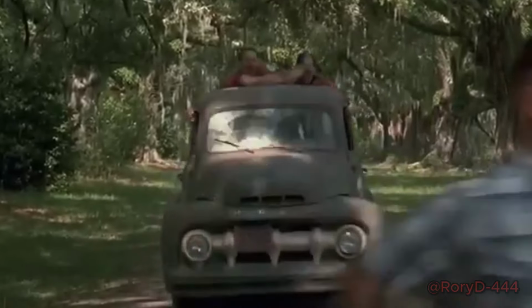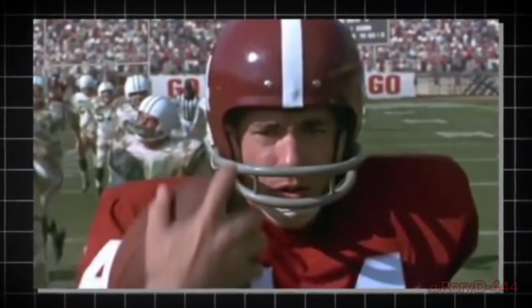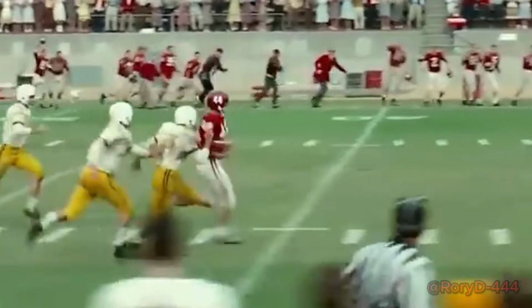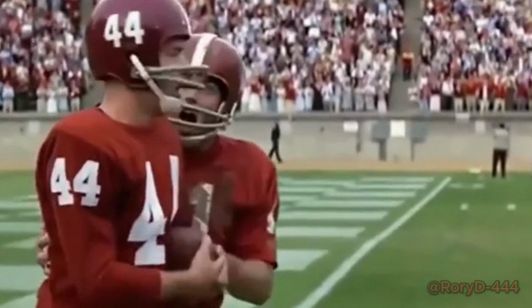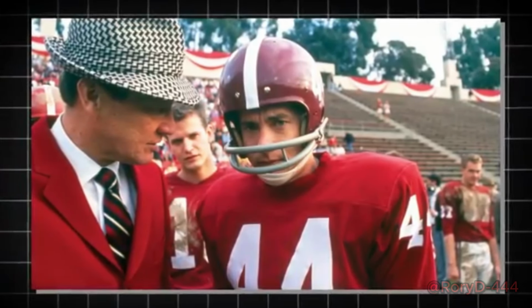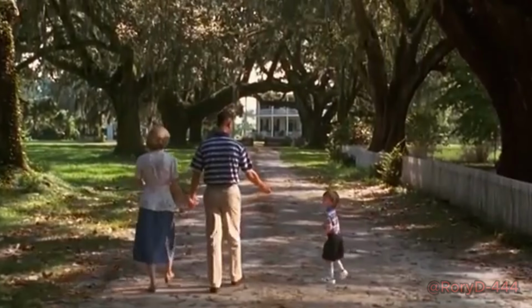Number 3. The flu. Tom Hanks was suffering from the flu while shooting the football scenes in the film. These scenes required him to run the entire length of the football field repeatedly, a task that is physically demanding under normal circumstances. The need to run back and forth across the field, combined with Hanks's flu symptoms, made this part particularly grueling. Hanks's commitment to the role was evident despite his illness.